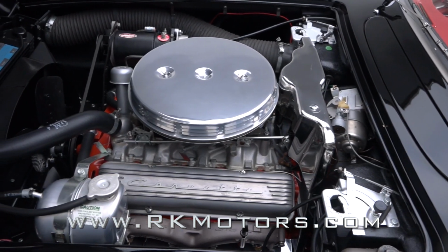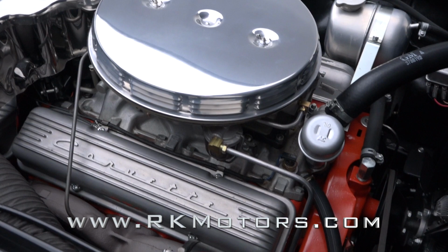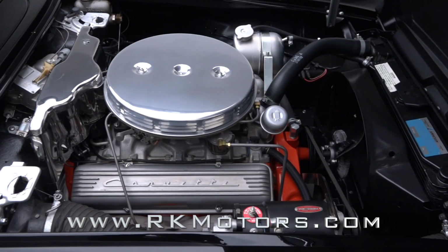Tilt the hood and you'll find a 283 cubic inch dual-quad V8. That stout small block is bolted to a Borg Warner 4-speed manual and spins a correct rear end.